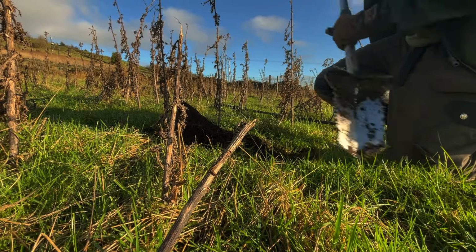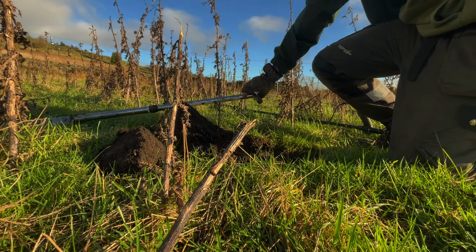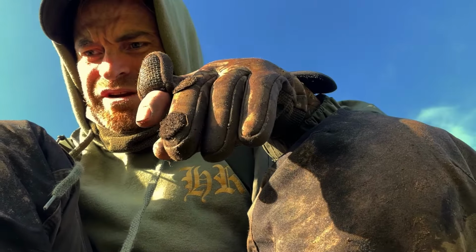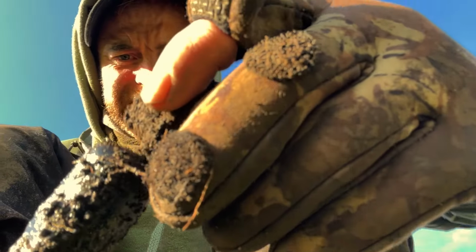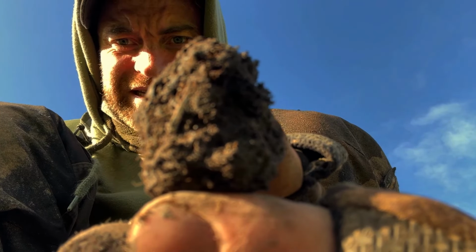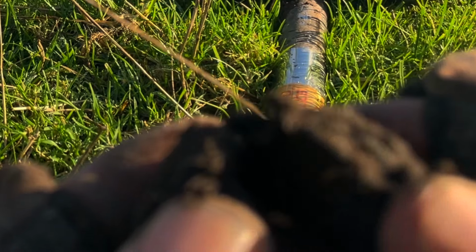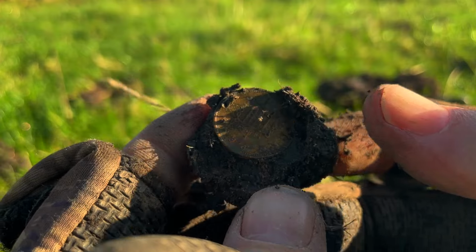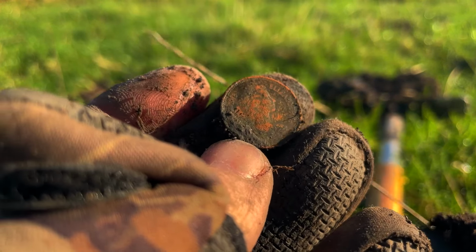Still in the hole. I've got some power lines to deal with as I'm getting closer. It just sounded sweet, you know. I think it's in this. Yeah, I can see the rim here. See what it is. Might be a modern 1p. Yeah, your modern 1p there in the ground. She's still there with us, isn't she?